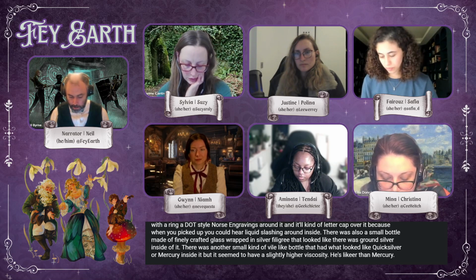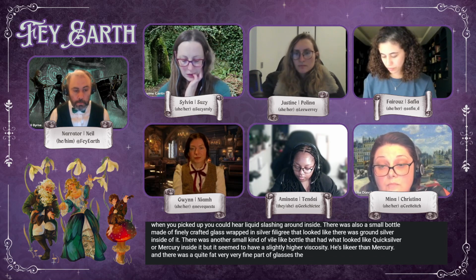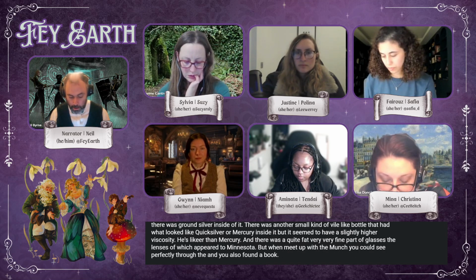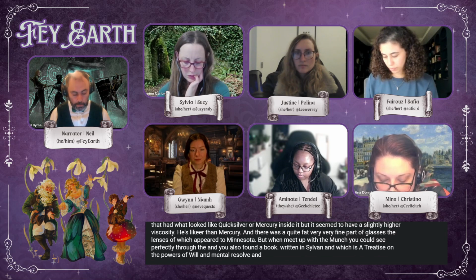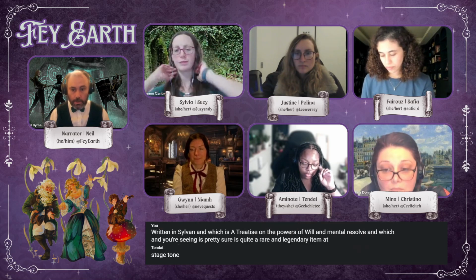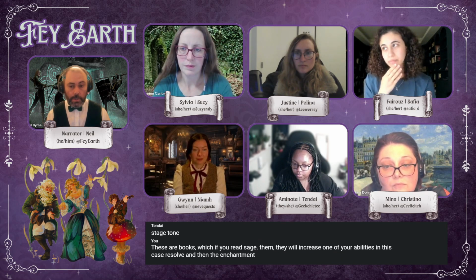And there was a very fine pair of glasses, the lenses of which appeared to be made of solid silver, but when Mina put them on, she could see perfectly through them. And you also found a book written in Sylvan, which is a treatise on the powers of will and mental resolve, which Justine is pretty sure is quite a rare and legendary item, a tome of the sage. These are books which, if you read them, will increase one of your abilities, in this case, resolve, and then the enchantment fades for 100 cycles of the moon.